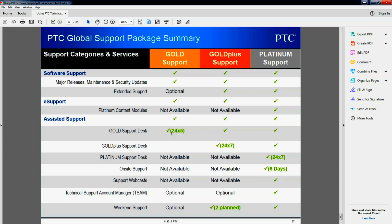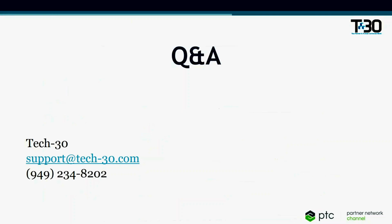So that's a good question. Unfortunately, if you contact PTC and you are off maintenance and off support, most of the time they will say we cannot help you because you're off support. Obviously, that's not the best, especially if you're running into an issue that's very critical and stopping your engineers from working. That's why support is pretty valuable.